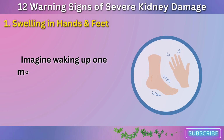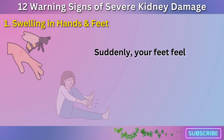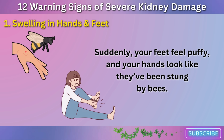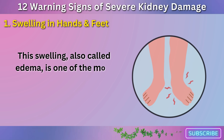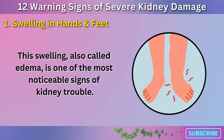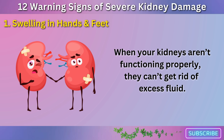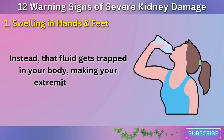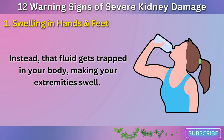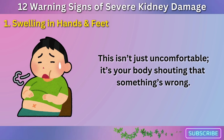1. Swelling in hands and feet. Imagine waking up one morning, and your shoes or rings don't fit. Suddenly, your feet feel puffy, and your hands look like they've been stung by bees. This swelling, also called edema, is one of the most noticeable signs of kidney trouble. When your kidneys aren't functioning properly, they can't get rid of excess fluid. Instead, that fluid gets trapped in your body, making your extremities swell. This isn't just uncomfortable, it's your body shouting that something's wrong.